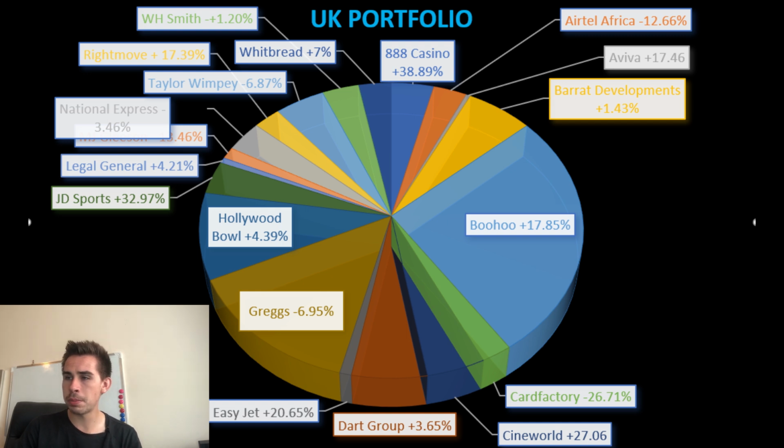Dark Group, which is up 3%, kind of think about maybe adding into that one a little bit, we'll see. EasyJet, we're currently up 20%. I didn't really plan on buying EasyJet, it just got to that point where it was just that cheap valuation. I was like, yeah, that's kind of a little bit stupid now. It's kind of getting to easy money area, so I bought into that one, 20% up already.